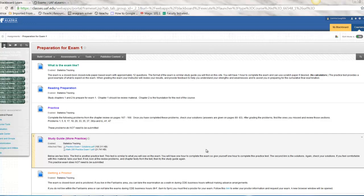Exams that are taken after the due date are considered late and will be docked 10% per day. Okay, so if your exam's available June 1st to June 3rd and you take it on the 4th, you're going to be docked 10%.